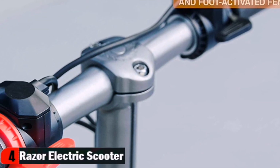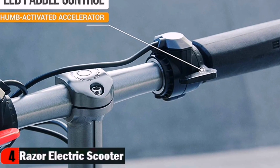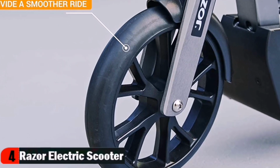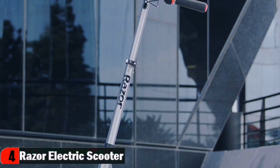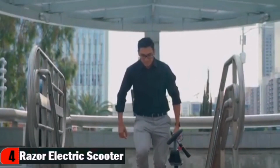Built with quality materials, the E-Prime features a 5-stage LED battery indicator display, durable aluminum frame and one-piece billet aluminum fork with Razor's anti-rattle, folding technology. Its premium quality and construction makes any ride feel effortless. For details, let's watch more.